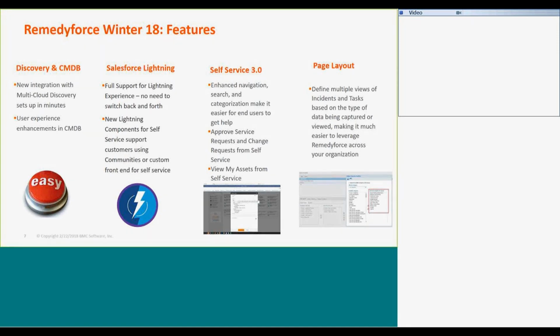In Self-Service 3, we have a whole bunch of new enhancements that will make Self-Service 3 much more interesting for customers. Enhanced navigation, search, and categorization makes it easier for your end users to get help, and gives you more flexibility in how you set up that navigation and what users actually see on the self-service portal. We now have approvals of service requests and change requests directly from self-service as well, so you have the ability to drive those approvals from the self-service portal. And you now have the ability to view your assets, and each individual end user can view the assets assigned to them within self-service as well, so you can get some context around what types of requests and templates might make sense for you. And then finally, the big one.